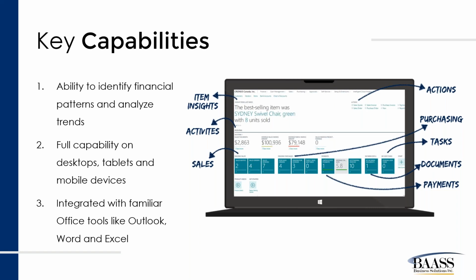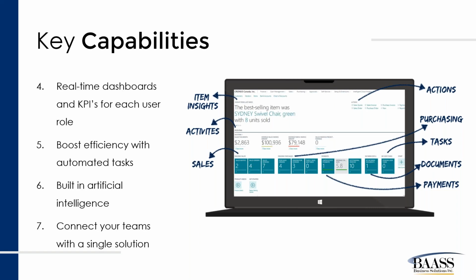It is fully integrated with Outlook, Word, and Excel, being a Microsoft solution. And it's also available on any device, being a desktop, a tablet, or a mobile device. We get real-time dashboards and KPIs, which again, you'll see today in the demonstration, which will ultimately boost efficiency. And as well, you can add automated tasks in your Business Central, so giving you reminders or approvals for users to accept new customers, approve documents, and so on. I mentioned it already has the built-in intelligence, which again, I'll mention when we go into the solution. And it's an area where you can connect your teams in one single solution.